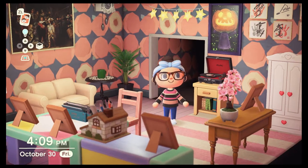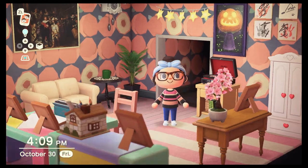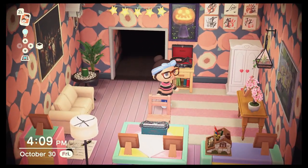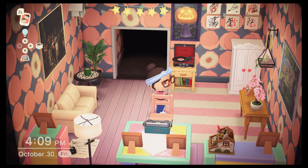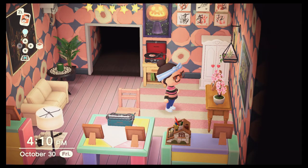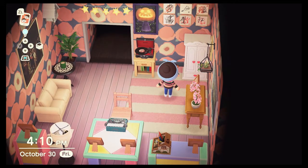And then above my portable music player is the Jack portrait. As I am recording this, it is the day before Halloween. I was lucky to get this Jack's portrait. I figured, you know, a nice touch for the season. And right next to it is my autograph cards.